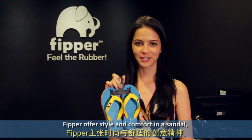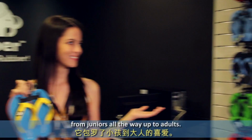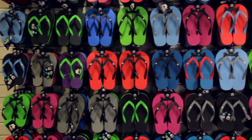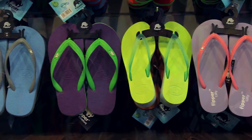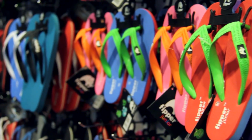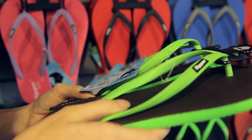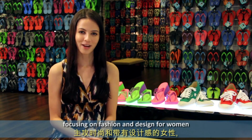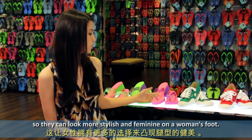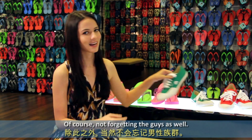For style and comfort in a sandal, from juniors all the way up to adults. Recently, Fipper came up with new designs, focusing on fashion and design for women so they can look more stylish and feminine on a woman's foot. Of course, not forgetting the guys as well.